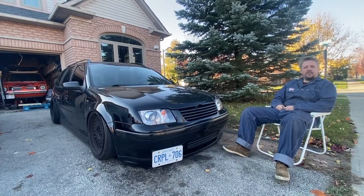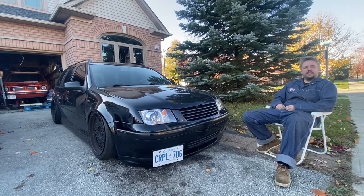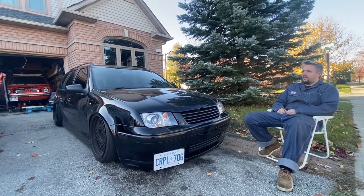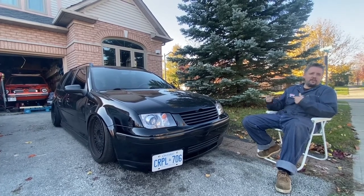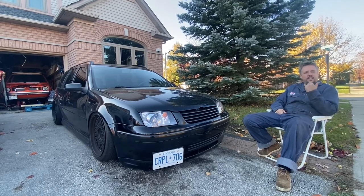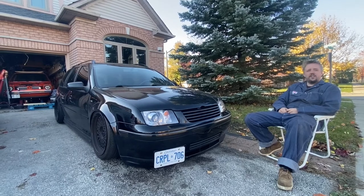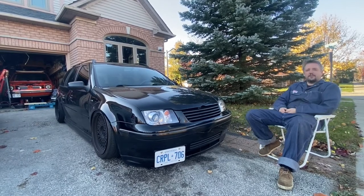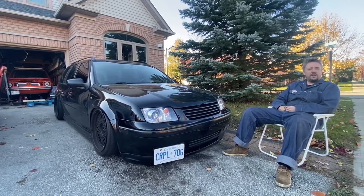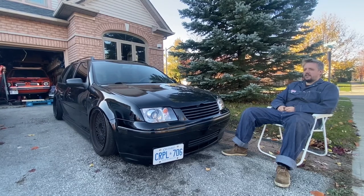I worked at a Ford dealership, and they had a Mark IV VR6, a 2000 GLX, on the used lot. I always used to drive used cars back and forth from our lots where we parked all the cars. One night I decided I was going to take this Volkswagen, and I had never been in a Volkswagen in my life before. I turned it on and saw the stereotypical Mark IV blue dash, and I knew I had to have the car. So I bought the car off the lot, and ever since then it was just downhill.